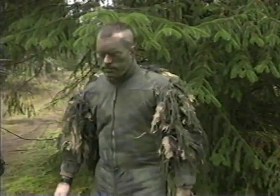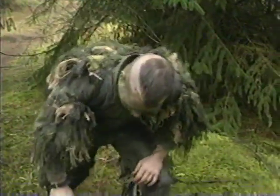So we've cut several bows down. Ramon, if you give me that roll of 550 cord, what we're going to do is we're going to trim this bow down a little bit.